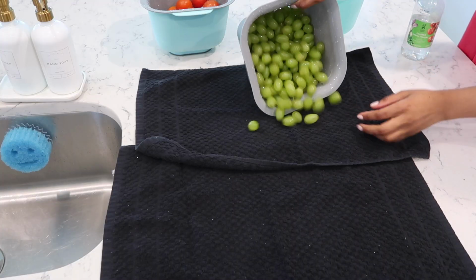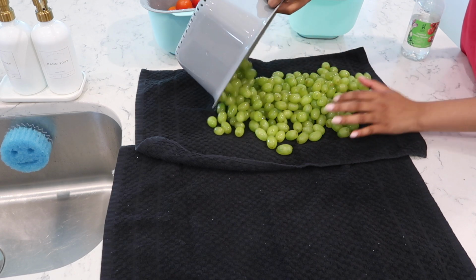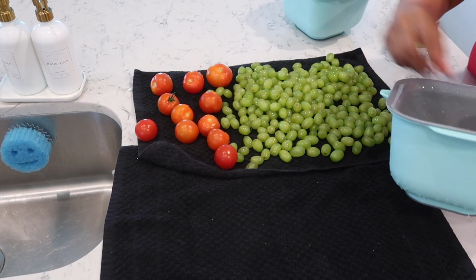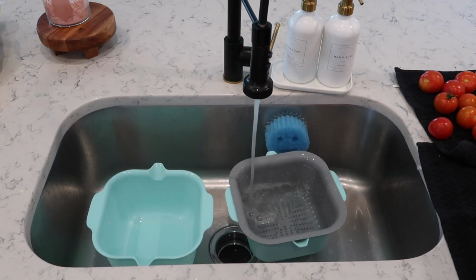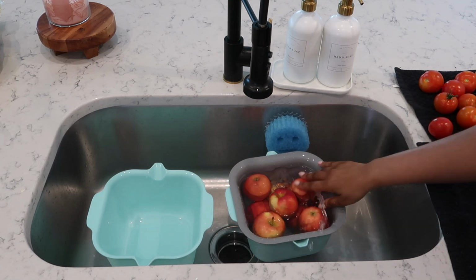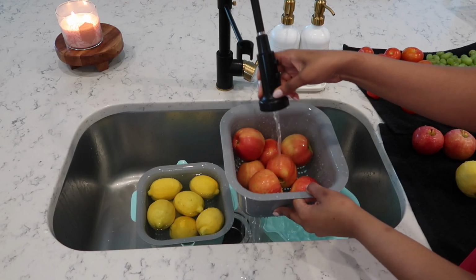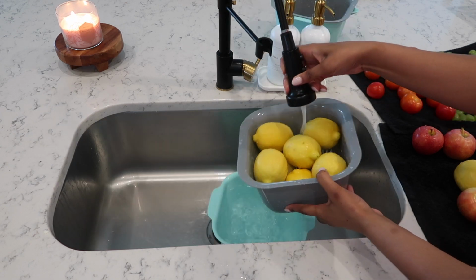I can't believe how dirty the vegetables and fruits were. That vinegar wash does such an amazing job. There's definitely no need to buy any vegetable cleaners because you can use baking soda or vinegar and it does an amazing job. And you want to make sure that everything dries completely. That's the key to having it last a while in your fridge. If it has any moisture, it definitely will mold very fast. So I always make sure to let it completely dry before I store it in the fridge.